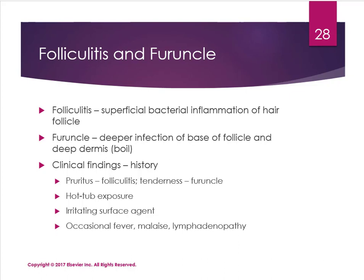Folliculitis is a superficial bacterial inflammation of the hair follicles, in contrast to a furuncle, which is a deeper infection at the base of the follicle and of the dermis, and is often considered a boil. The most common organism is Staph aureus, as is Pseudomonas aeruginosa, which is associated with hot tub folliculitis, and then E. coli has also been implicated. There is a higher incidence of folliculitis and furuncles in males than there are in females.